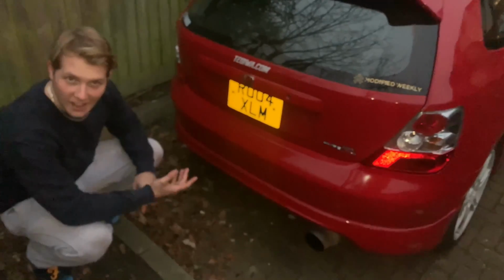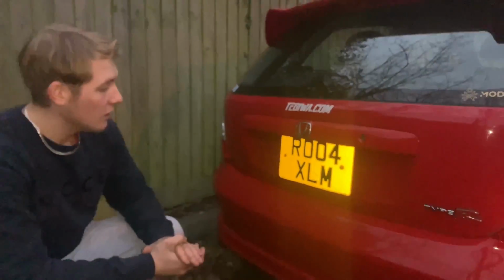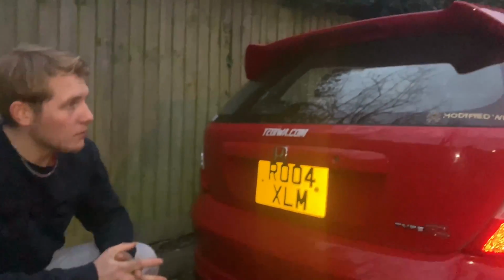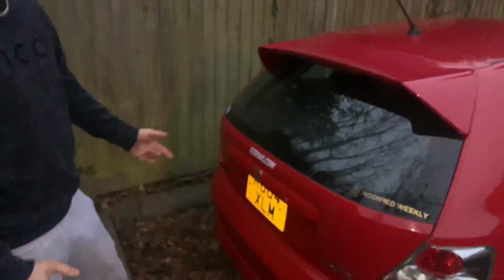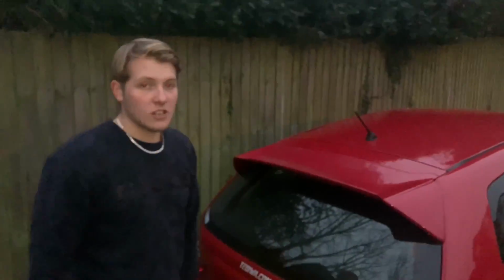And now we're at the bootay, my favourite part. In regards to this area, there's not masses I really want to do because it does have quite a nice arse as it is. I want to get a Mugen wing just because it's a bit bigger. This one's pink anyway, so it looks gash. Don't know if you can see because it's a little bit dark, but it is pink. Just a couple little bits to the rear bumper, maybe a little diffuser fins or something. Just change shit.